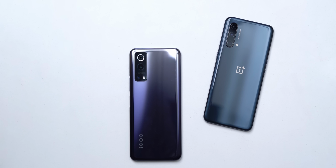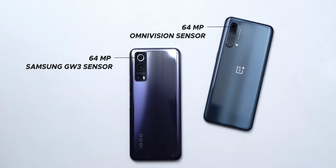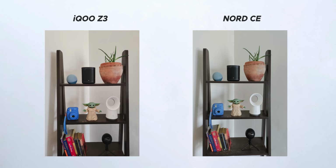And the story is the same in terms of camera performance as well. iQOO Z3 takes better pictures than Nord CE. The iQOO Z3 comes with a 64 megapixel Samsung GW3 sensor, whereas the Nord CE comes with a 64 megapixel OmniVision sensor. Now, under normal lighting conditions, both photos look good.